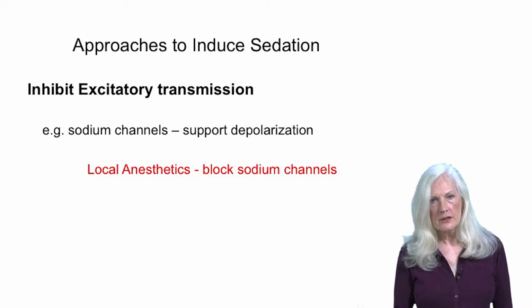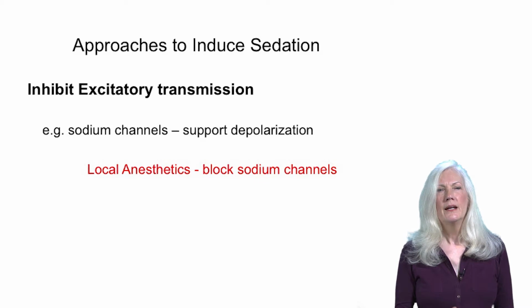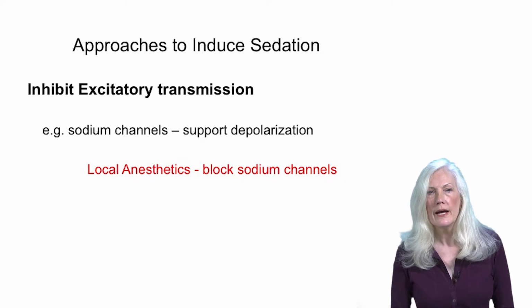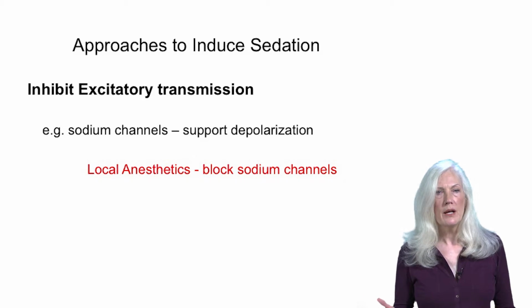Local anesthetics are compounds that block sodium channels, and by this action, block the generation of action potentials. And this is the basis for their local anesthetic effect, which is often used clinically for joint blocks and laceration repairs.